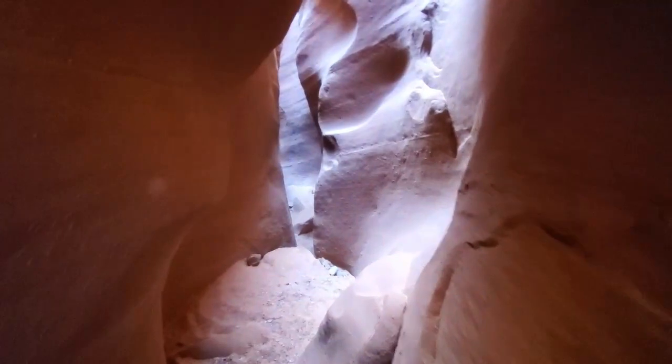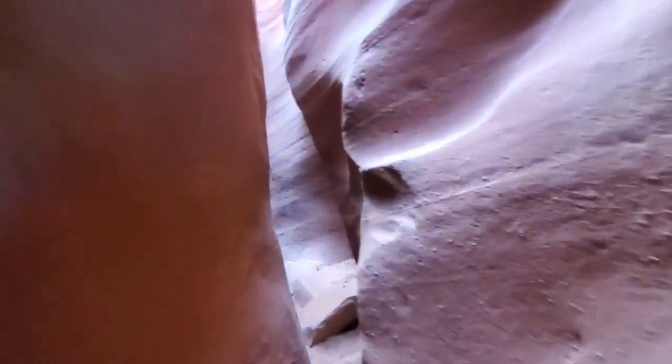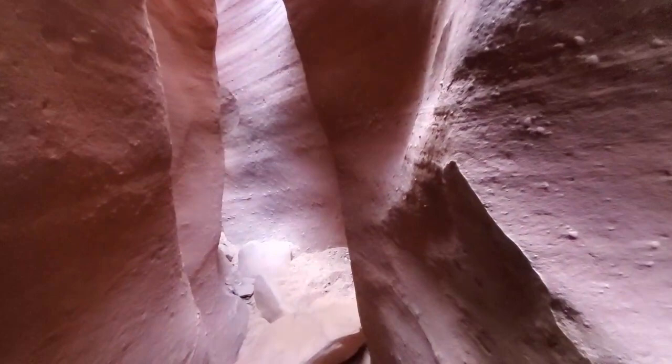Okay. Yeah, I just climbed down the hole. That rope makes it easier. Oh, this is tight. Just enough for me and my backpack to fit through. I have to take off my backpack if I can't.